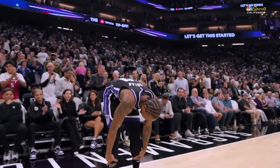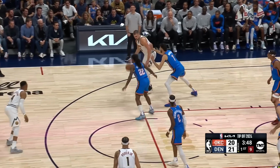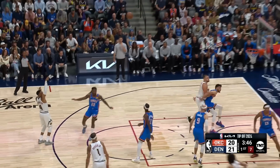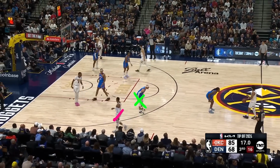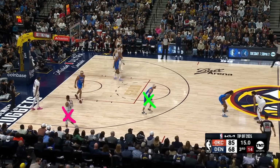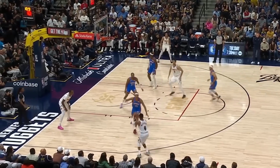DeMar's less than ideal efficiency, however, was nothing compared to Westbrook. Peyton Watson is in for Denver. Westbrook lines it up. Air ball. Watch how far Caruso is from Russ, not even looking at him. The Thunder were sagging off of him, helping at the ball handler and basically forcing him to shoot it.